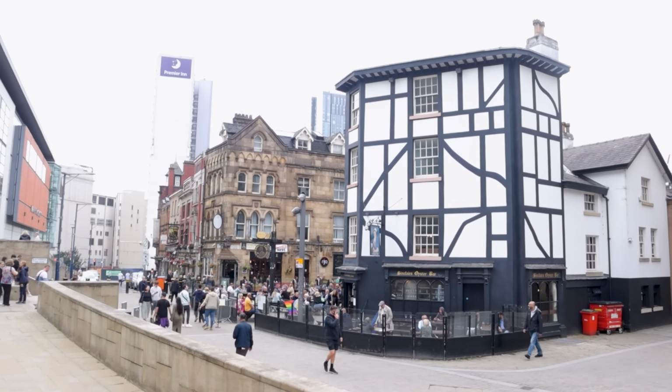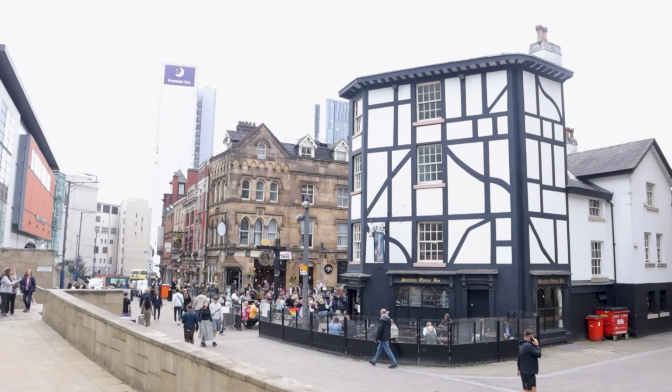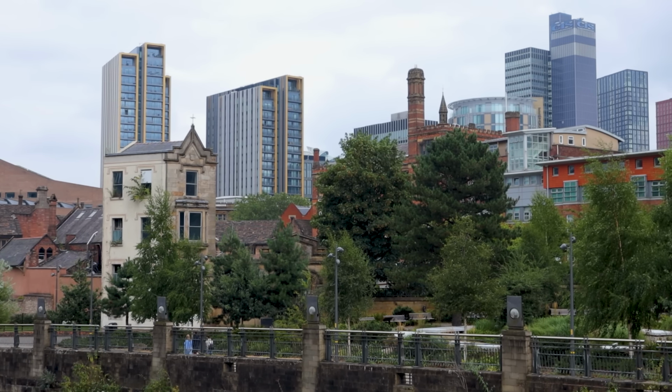Set in what has recently been dubbed the medieval quarter of Manchester, these are two of the last remaining Tudor-looking buildings in the entire city, and they fit their environments very snugly. Behind them is the cathedral and a street pattern that goes back centuries.